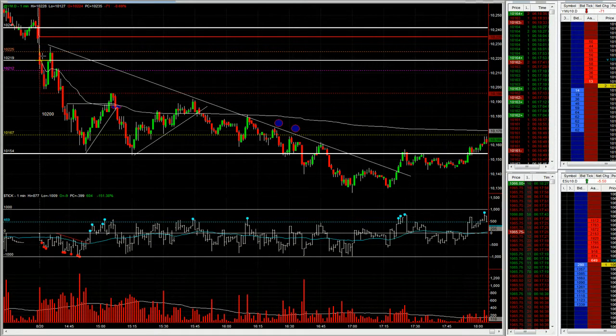So it opened about 10,225, but as we traded lower overnight, I had a slight bias towards the downside because the market's been there before overnight. It's nothing fresh, nothing new for it, so it's not going to be a great big deal for it if it does decide to push lower. And of course, we had the 10,200 cash, which is about the 10,180 YM, and the overnight low. So we have plenty of good targets.